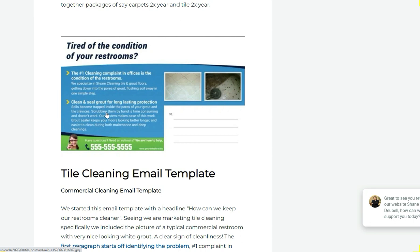So when you ask people, they're going to say our tile's not dirty. But when you ask them about the restrooms, all of a sudden they brighten up, because the number one complaint in offices is the condition of the restrooms or restroom supplies. That's always the number one complaint, and it always will be.